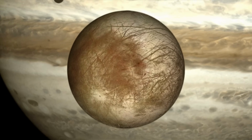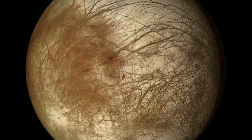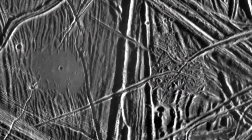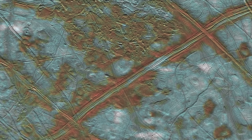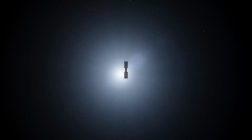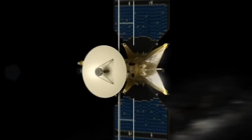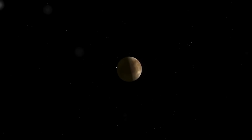Europa is so important because we want to understand, are we alone in the cosmos? If there's life in Europa, it almost certainly was completely independent from the origin of life on Earth. And for the first time in the history of humanity, we have the tools and technology and capability to potentially answer this question. And we know where to go to find it. Jupiter's ocean world, Europa.